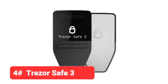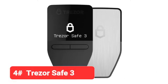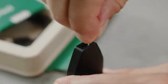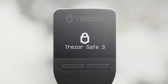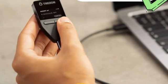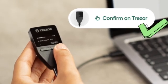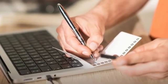Coming in at number 4 is the Trezor Safe 3. The Trezor Safe 3 is built with an NDA-free EAL6+ secure element, offering robust defense and complete transparency. Your private keys are stored offline, keeping your assets safe from hackers. Plus, the OLED screen ensures secure on-device confirmations for every transaction.